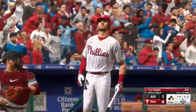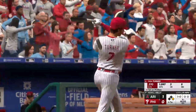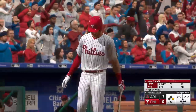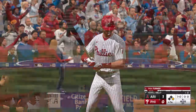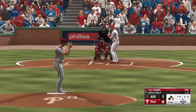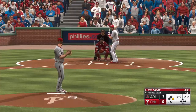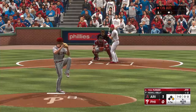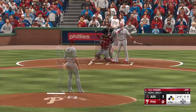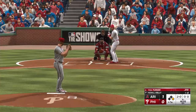Pitch misses. 1-0. 2022 turned out to be a banner year for Trea Turner. Won the Silver Slugger. He was the National League starter at shortstop in the All-Star game, and as well 21 homers, 100 runs batted in, and 27 stolen bases. The 1-0. That one is upstairs. And couldn't have picked a better time to turn in that type of performance, headed into free agency after that season.